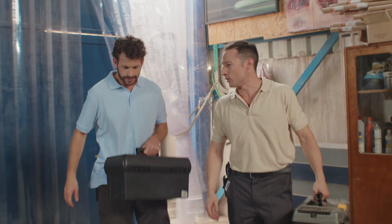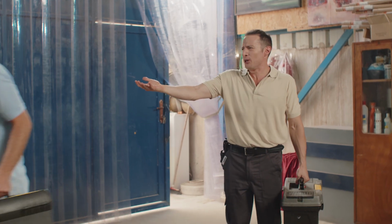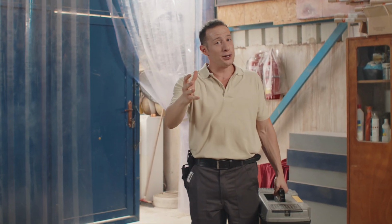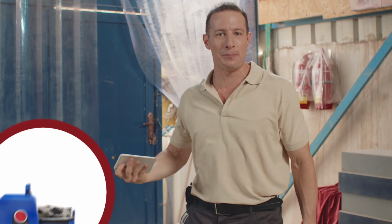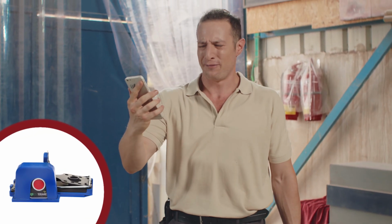Okay, Johnny, time to check those rodent stations. Whoa, whoa, whoa, Johnny, where are you going? You see that? That's the old way of checking your stations. Now with the new IPM Square, all you gotta do is take your phone with you. Forget the phone. You don't even have to leave the office for that.